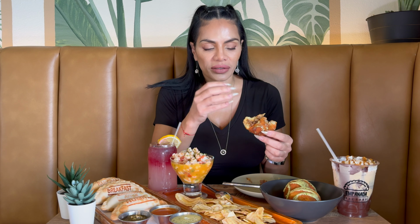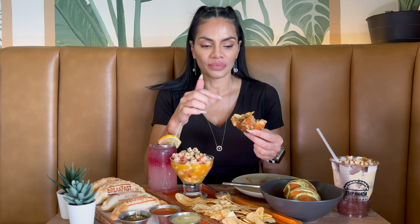If you've never had stuffed potatoes, you have to try this. This is a very common dish in Puerto Rico. We do stuffed potatoes. The way they do it here, it just brings back so many memories. This is delicious. Like, I can't exaggerate. It's delicious.